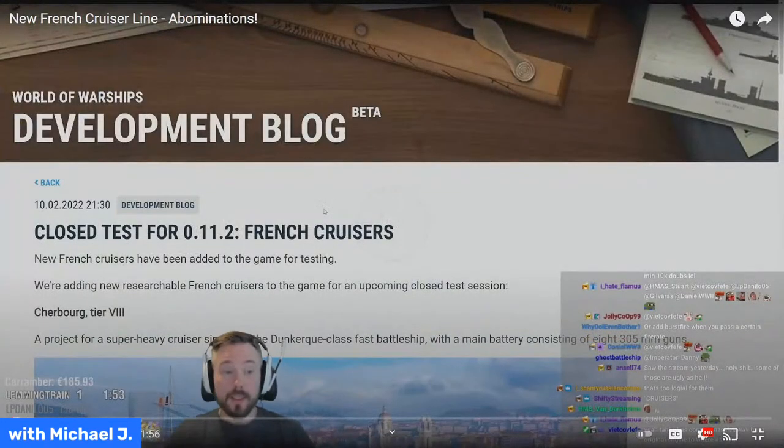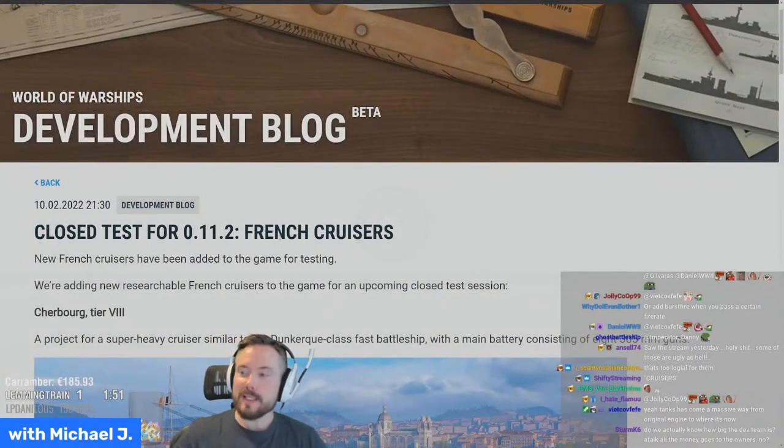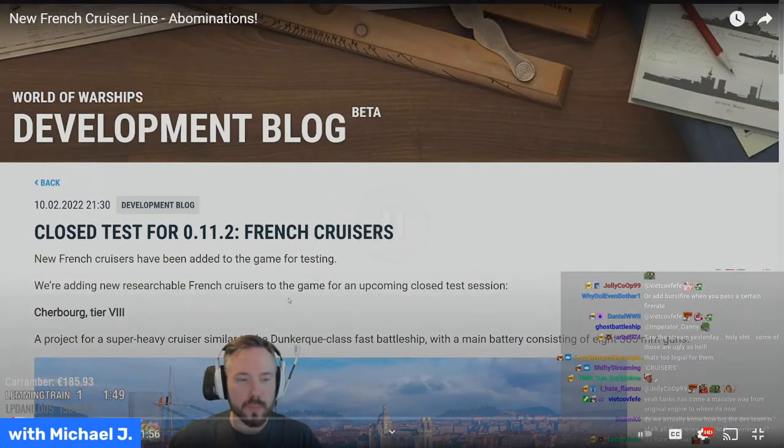Let's see. Closed test for 0.11. Okay, there you have it, folks. The French cruiser line. Now, what do you think? You think these things are going to get nerfed or what? I'd be inclined to believe these are going to get nerfed.